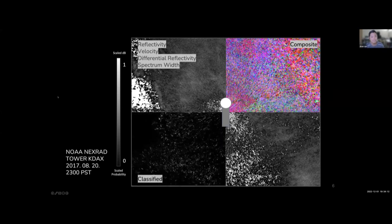I then take these data and feed it into my machine learning model. And this algorithm helps me identify pixels that are bats versus those that are not bats. I specifically use a deep learning algorithm called an artificial neural network. I've been able to experiment with a number of different machine learning approaches, including random forest and SVMs, but ANNs seem to yield the best results.